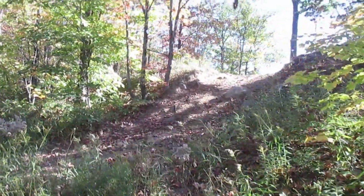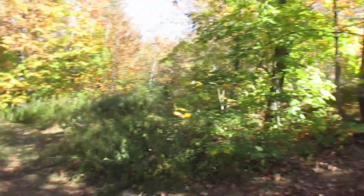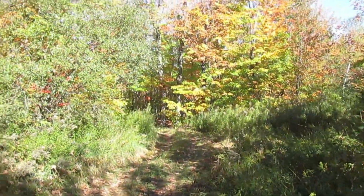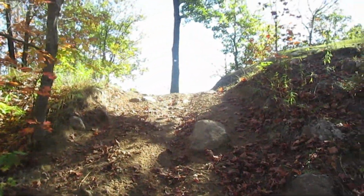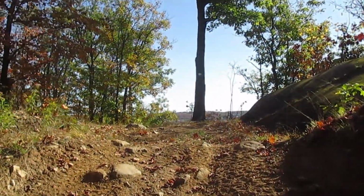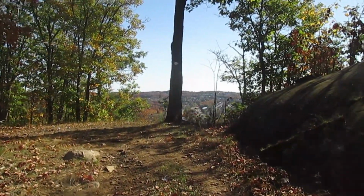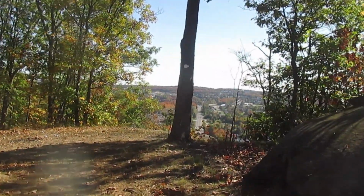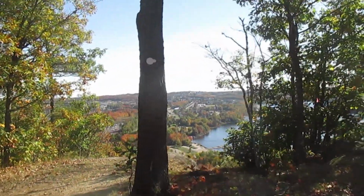Here we go. It looks again like an ATV trail. I wonder if that ATV trail that I was just looking at came around here and up this way. Maybe. Oh, you know what? It looks like a clearing. I think I'm going to get a view. Oh, I'm going to get a view. Look at that. Yay. It's a city view, but still, it's a view. Grand old Elliott Lake.